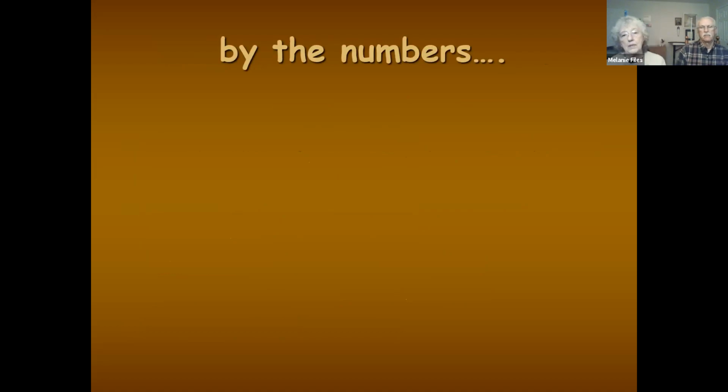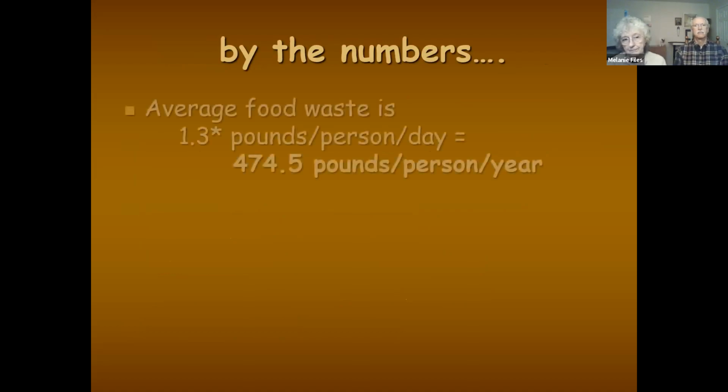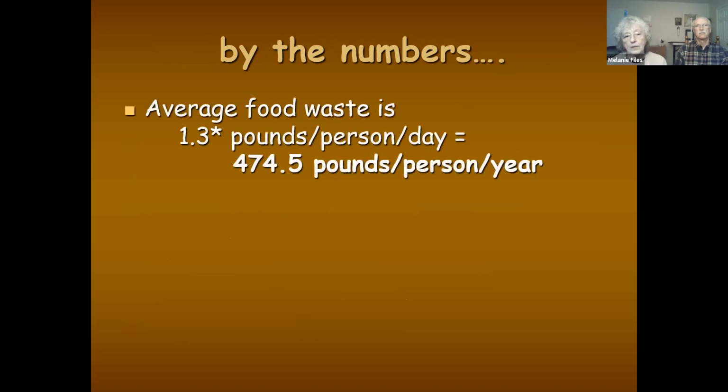This is probably one of my favorite slides. The 1.3 pounds per person, there's a little asterisk there because some places it'll say 1 pound, some places it'll say 1.2. 1.3 is, I take the high number on this one. This is the average amount of food waste per person per year. That's just for one person, just one. And you can multiply that by the number of people in your household. The number can be rather staggering.